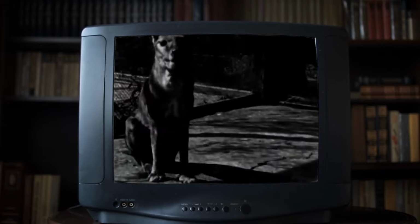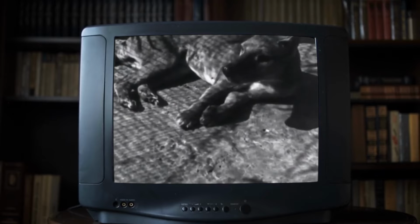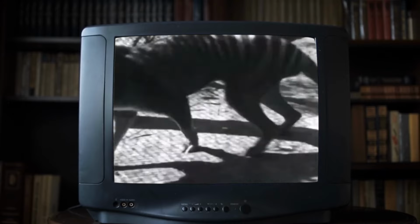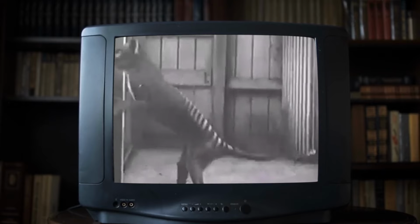Turns out, these creatures weren't just battling bad press from European settlers who wrongly pegged them as livestock threats. They were up against full-on bounties. Between 1888 and 1909, the Tasmanian government handed out rewards for over 2,000 of them. Throw in habitat loss and disease, and it's no wonder the thylacine couldn't hang on.